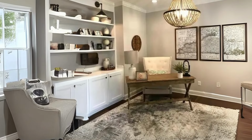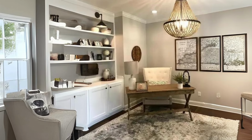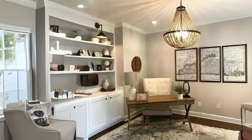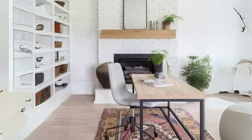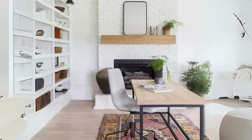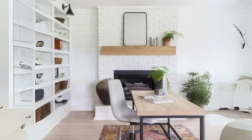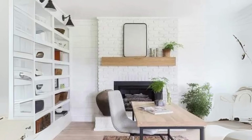Clean and simple. A modern country home office with gray walls, a white storage unit, a trestle desk, a leather chair, and a wooden bead chandelier creates a clean and simple look. Bold rug and potted plants. A bold rug and potted plants brighten this modern country home office, complemented by a white brick fireplace and a large storage unit to keep the space tidy.